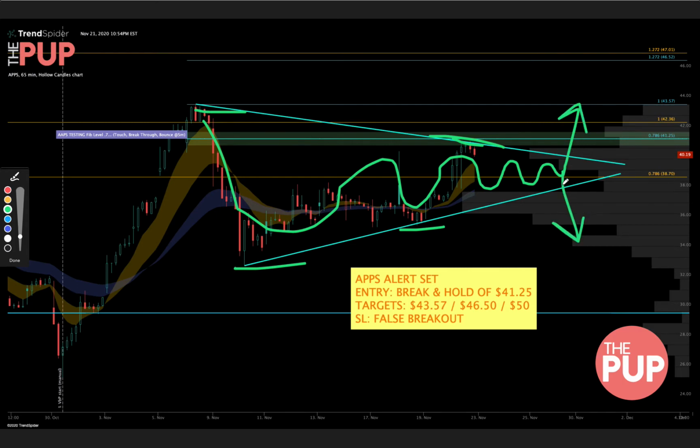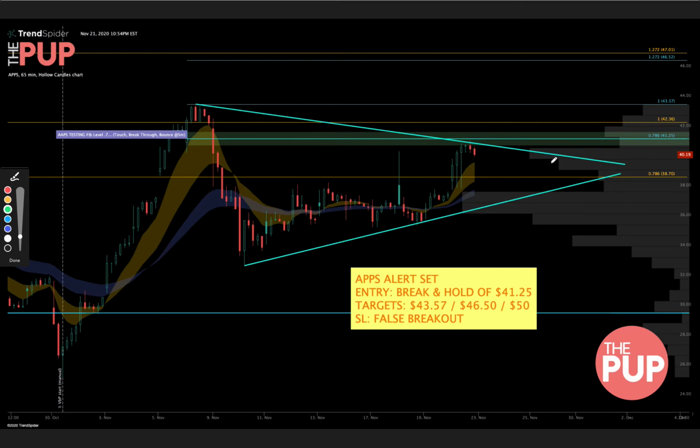I like taking, obviously, these to the upside. So I have an alert set using my TrendSpider system on a break over 41.25. If we do break that, I think we can go to 43.50, and then 46.50, and then upwards of testing that nice psychological round number of $50.